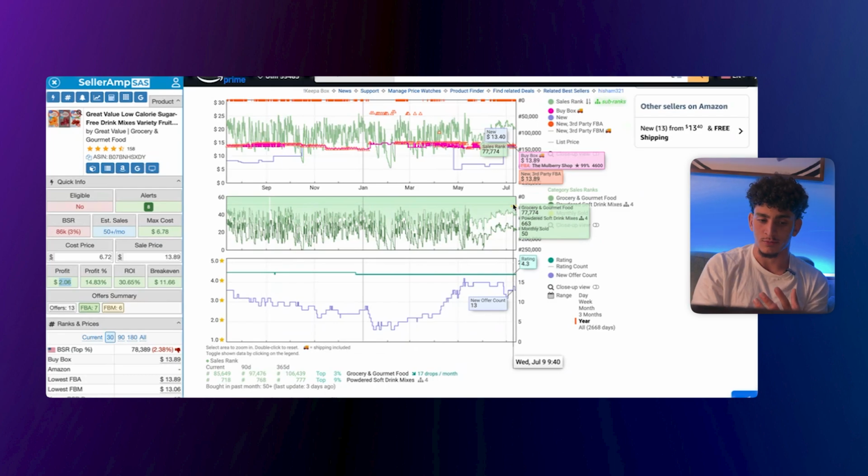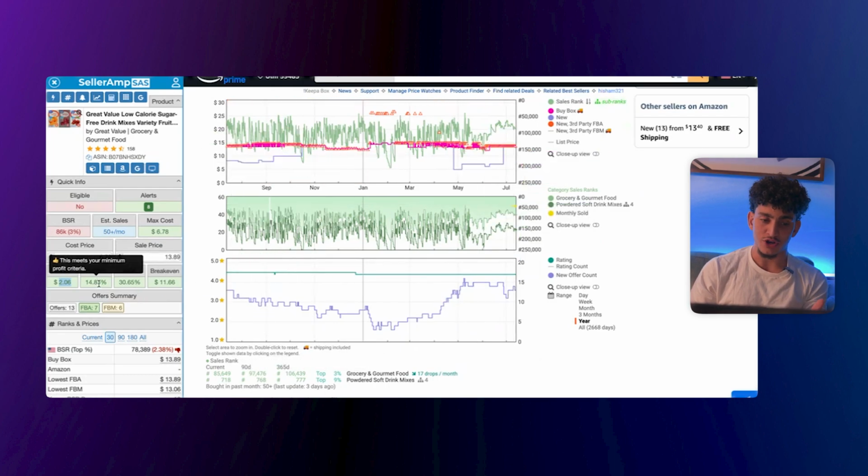But nonetheless, it is still profitable. It still is a 30% ROI, 15% profit margin, and a $2 profit. So by all means, it's definitely a great product still, all in all.